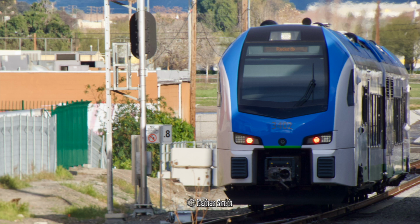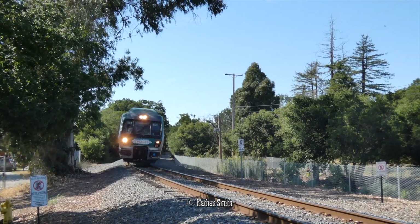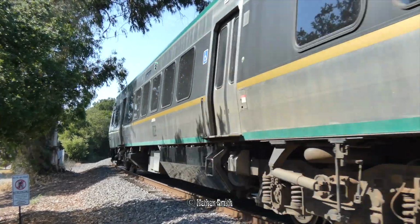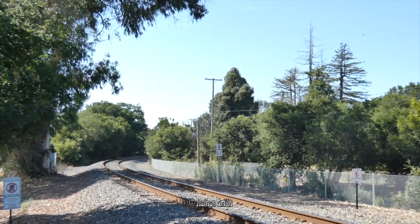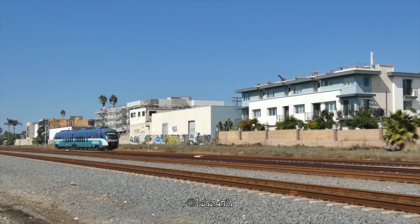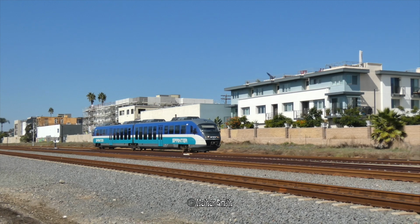Similar commuter rail services, although they use different types of equipment than this, also exist here in Southern California as well as Northern California, such as the Smart Train up in the Sonoma-Marin area, which I did an episode on a few months ago, and uses Japanese Nippon Sharyo equipment, and San Diego County's Sprinter, which uses Siemens-built DesiroS equipment between Oceanside and Escondido.